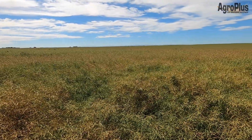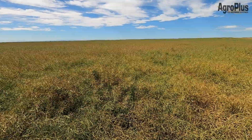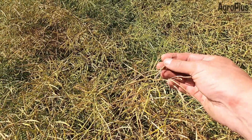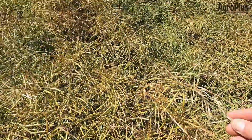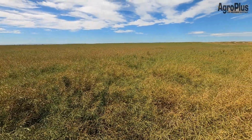A lot of the canola is hitting swath timing this week, and it's coming along pretty quickly now that we're getting some more heat. So this field here I'd like to see stand for at least another day or two prior to swathing, but it is getting pretty close. Some of these top pods are getting a little bit brittle, but that is due to insect damage, and the bottom pods are perfectly fine. So this field will probably be at desiccation timing maybe the end of the week to early next week.